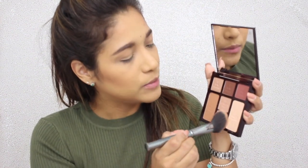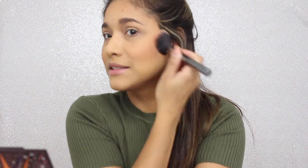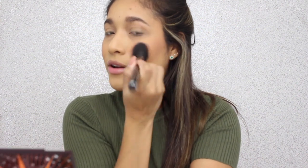So first, I'm gonna be using my Morphe angle brush, part of their gunmetal collection. These sizes are really small, so I'm gonna be careful not to dip into the other powders. Ooh, you guys see that? Ooh, that was a nice surprise. I'm not surprised that I like this blush because I love her blushes.